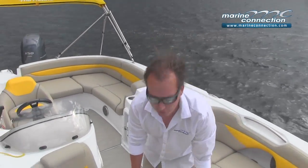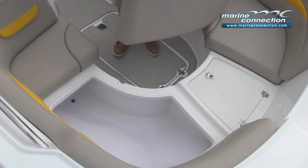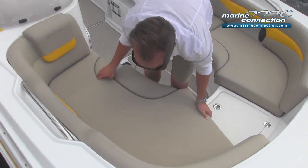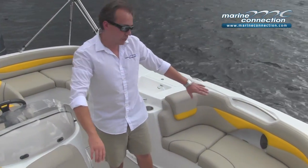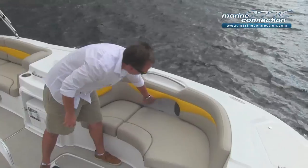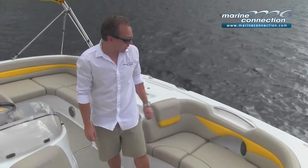You do have storage underneath these seats. Plenty of deep storage. Store all your life jackets and water gear in there. On both sides, we do have some recessed cubbies that do have two cup holders each, and then your stainless steel speaker covers.